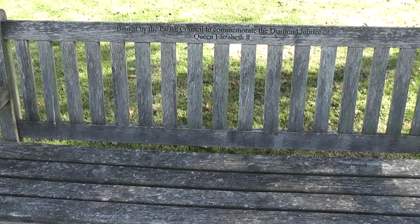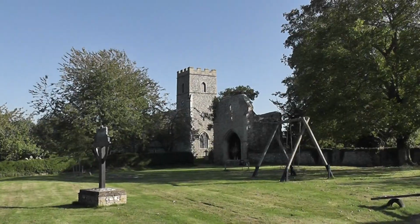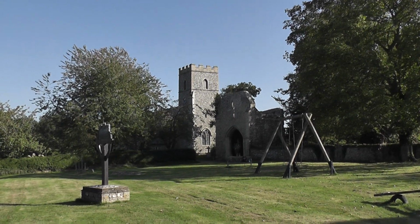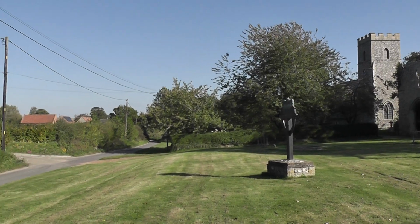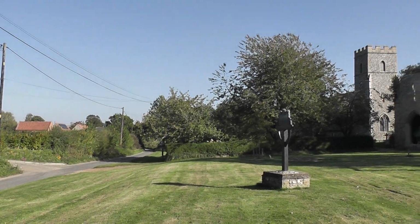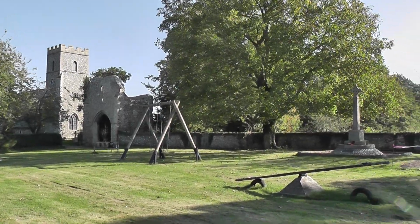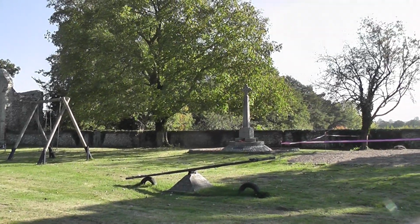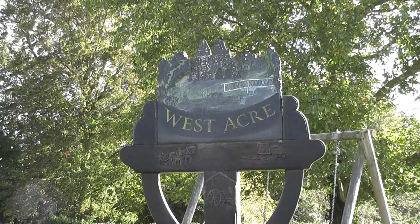Lunch is had, or about to be. So lunch has been had, 2 o'clock now, near enough. Got to retrace my steps slightly to get back en route. This is Church Green that I'm actually stood on now, I've discovered. Village sign.